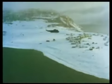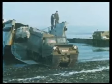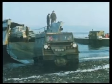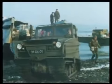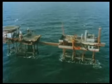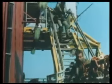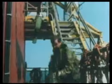They're supported in the amphibious role by assault ships designed to lift them and their equipment to any part of the world and land them over a slipway or a beach. The Royal Marines also provide a specialist unit for the protection of our offshore oil interests. And if ever a terrorist organization tried to take over one of these platforms, it would be men of Comacchio Group Royal Marines who would get it back again very quickly.